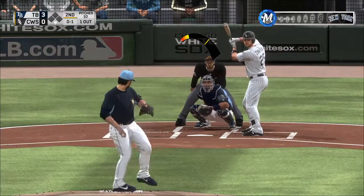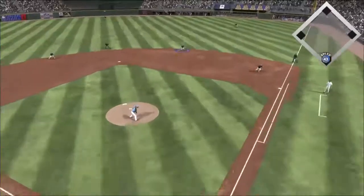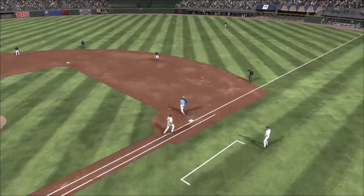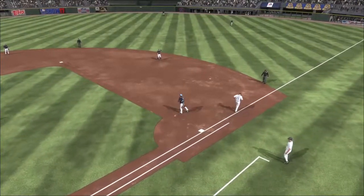And now a pitch on the way. Hard hit ball to second. Up with it is Kinsler. Throw on to first takes care of Zimmerman for the second out of the inning.